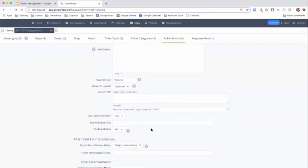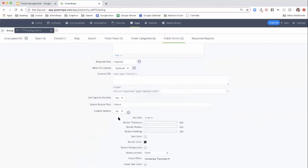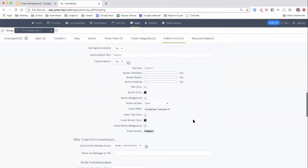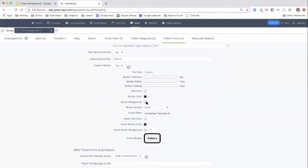Like I said, the ticket is a single opt-in. And so what you can do is add a CAPTCHA, those little security CAPTCHAs to make sure that they're not a spam bot. You can set that to no if it's more internal team tickets, but we recommend you keep that to yes. And then the submit button text, it's going to be the default unless you define that here. And then you can also create your own custom button. This is where you can define, using drag and drop, what your ticket submission is going to look like.